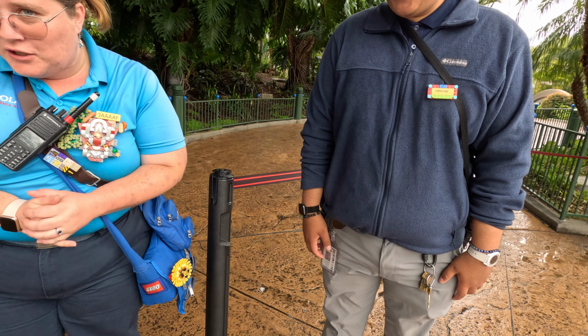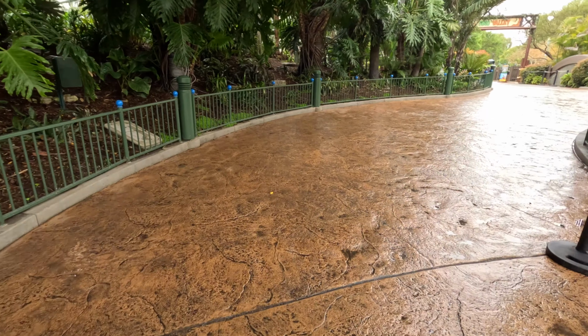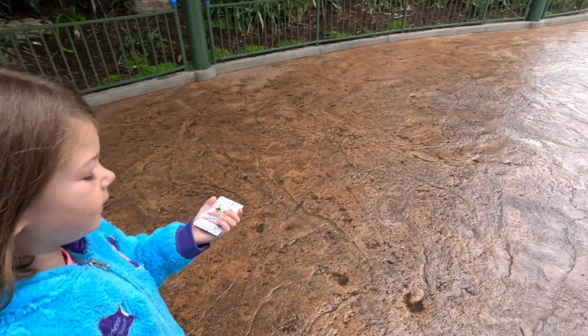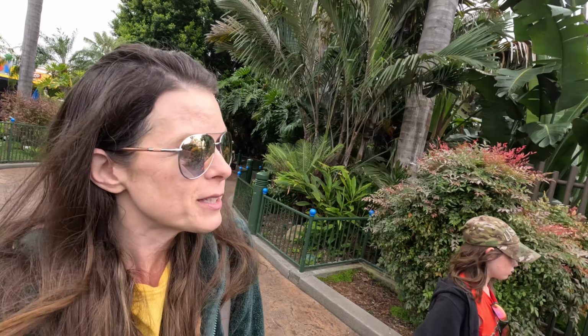Oh, your hotel key. Good. You guys are good to enter. Thank you. Yay, that was easy. She saw the code. If you don't already have a room key, you need to pull up an email showing that you're staying at one of the hotels, and then we were able to get in early.